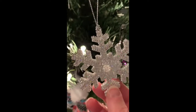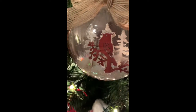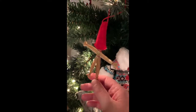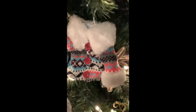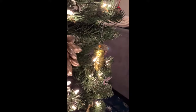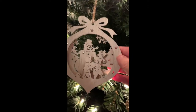Isn't this pretty? Sparkly ornament. This is another one I got, I think, at Cracker Barrel. I just love these so much. They're just so simple and classic. Here's a straw one I got at the Scan Fest. Here's a little sweater. Pretty sure this is from Target several years ago. Look at this. This is a big sparkly one. Here's another white wood one from Colorado.